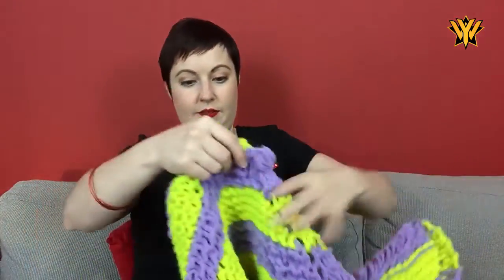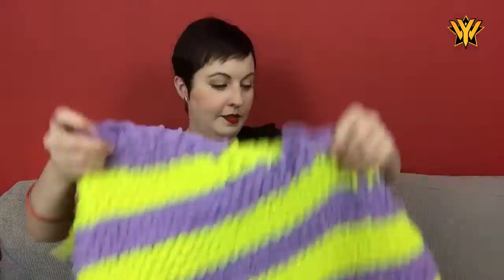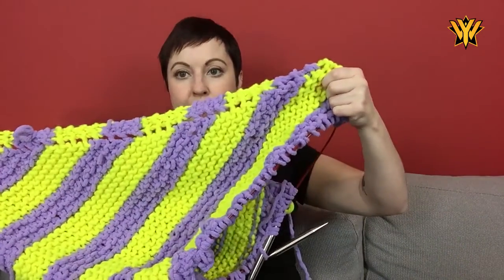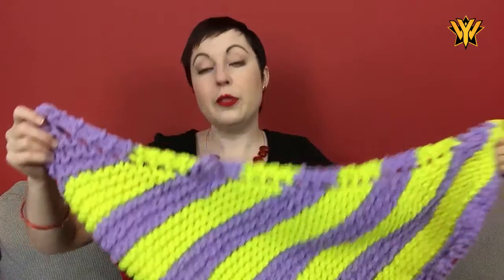So it's a free pattern. You do it in a diamond. You go out as wide as you want it and then you go back in again. So I've just started decreasing. So this is about, yeah, as long as each edge is going to be. So yeah, quite big, which is good because that way all the toys can be comfortable. They can all sort of be around the edge.